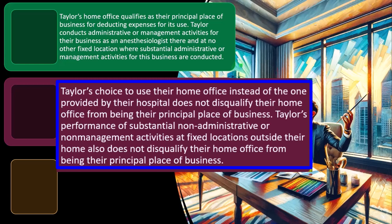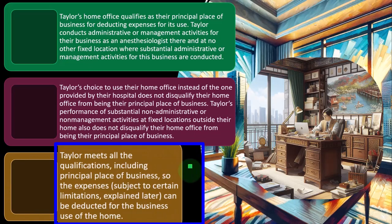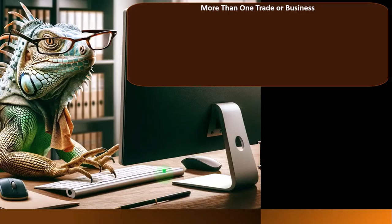Taylor's performance of substantial non-administrative or non-management activities at fixed locations outside their home also does not disqualify their home office from being their principal place of business. All right, Taylor meets all the qualifications, including principal place of business, so the expenses, subject to certain limitations (disclaimer explained later), can be deducted for the business use of the home.